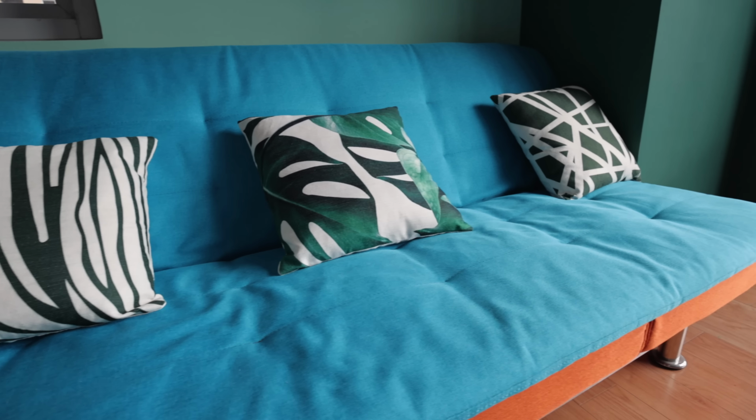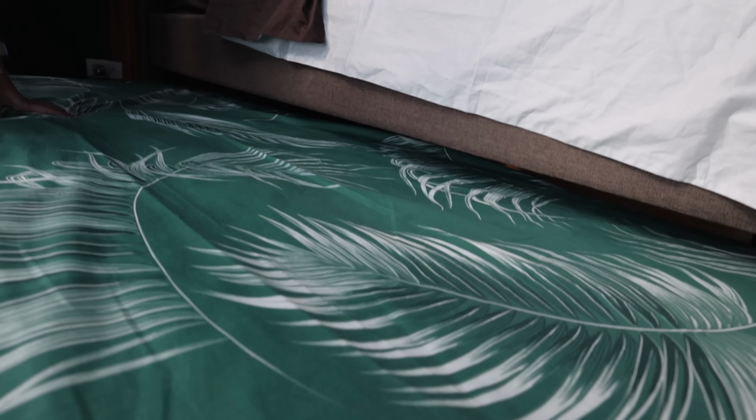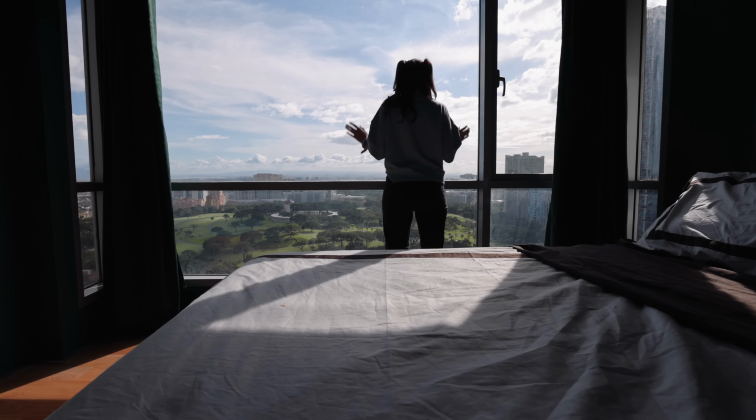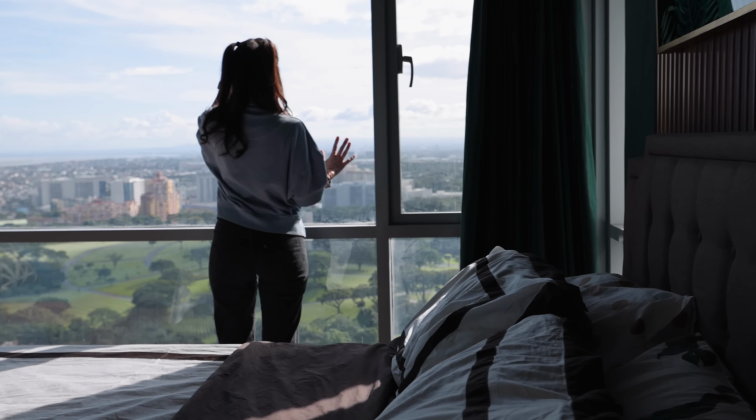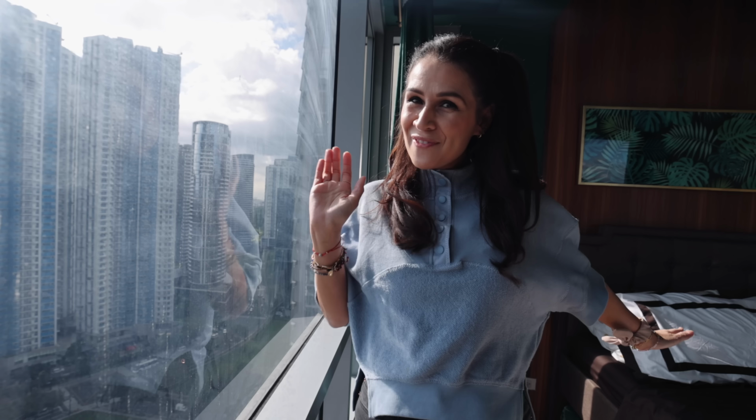Anyways, guys, now for the parents, we've got the cozy master. It's got a futon that can turn into a bed. It's got this cool roll-out bed in case the kids want to hang out. And my favorite part is this view. Okay, guys, that's the room tour. Now let's head out to Venice, Italy.